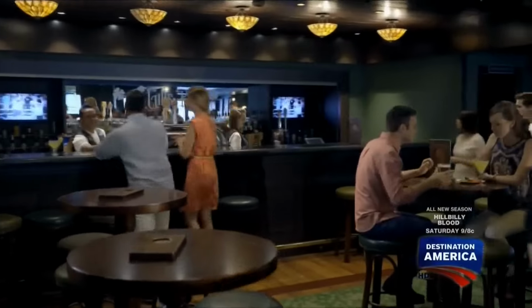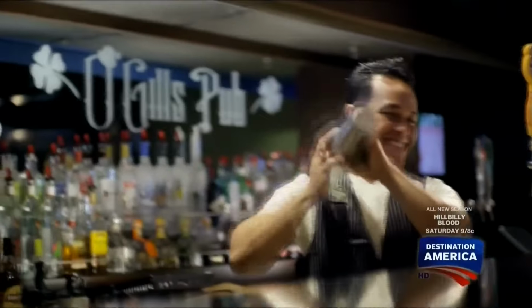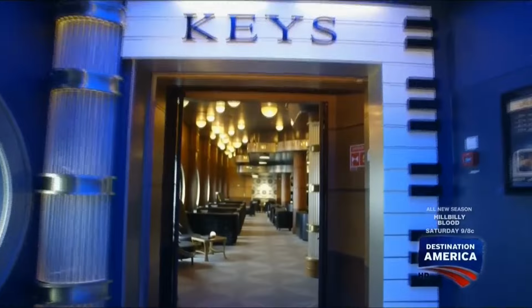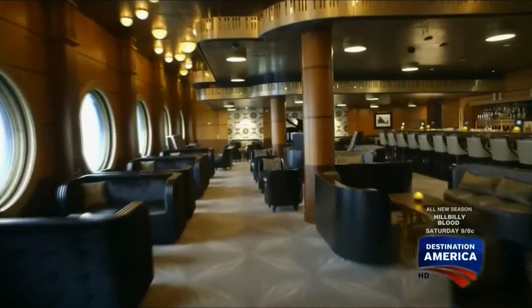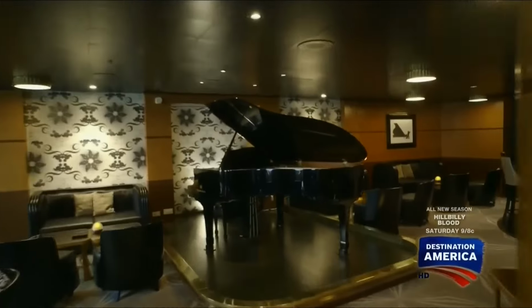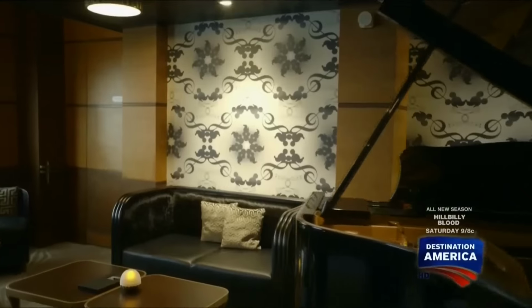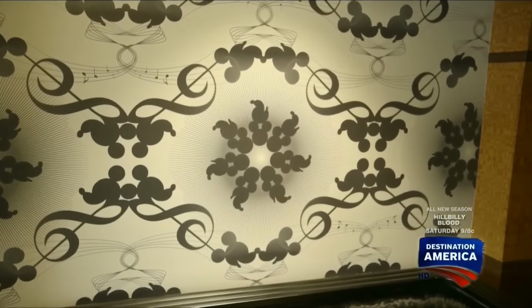Lots of energy can be found at an Irish pub with plenty of screens to air live sports. O'Gill's is new to the Disney Magic because of its popularity on the Disney Fantasy. And for a more quiet option, there's the piano bar Keys. Even though it's an elegant adult setting, Disney still added a subtle touch of whimsy. And if you look at the wallpaper, it just looks like this really interesting sort of black and white wallpaper, but if you look at it very closely, there's a lot of Mickey Mouse ears up there.